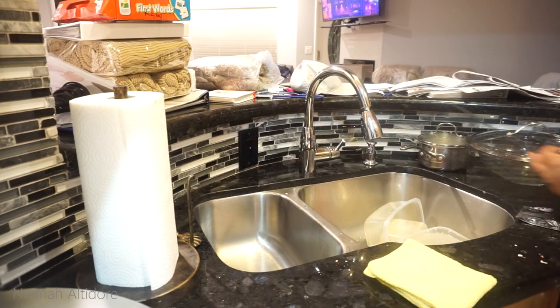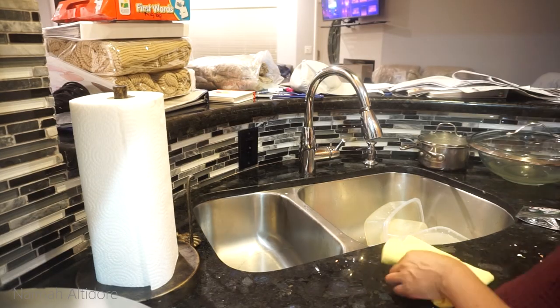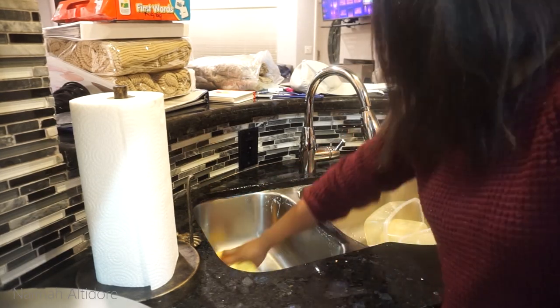I noticed that everything couldn't fit in the dishwasher, and I definitely do not want to overload it, so I'm just going to hand wash the rest of the items.